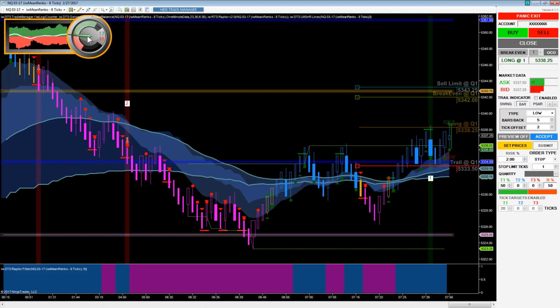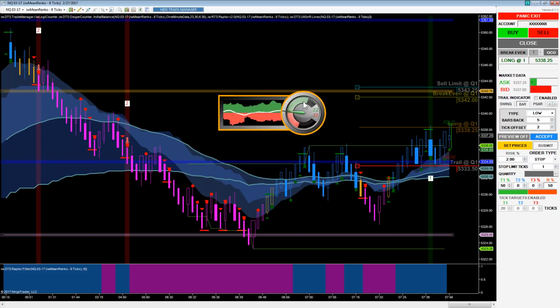The buyers are trying to hold it. See here on the Geiger counter, we are getting a little bit more bullish. Oh, spoke too soon. Now they flipped over to the short side again. Oh, there we go. We're holding. We were holding.